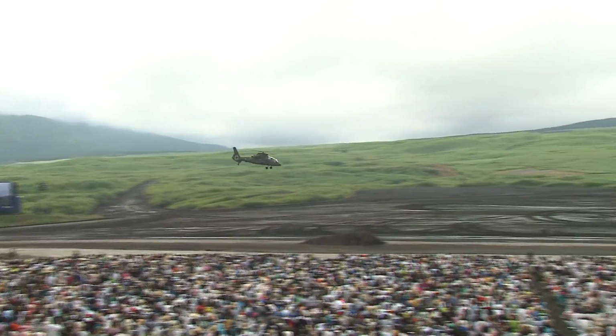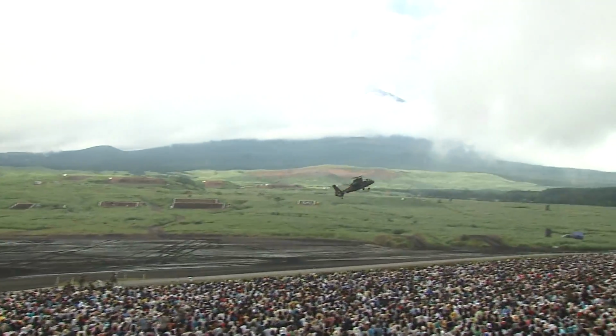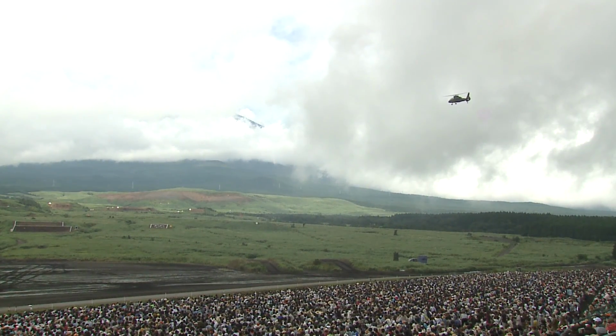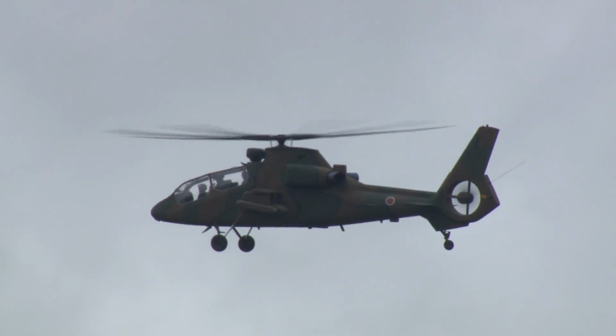Please look up on your left. This is OH-1 observation helicopter conducting air reconnaissance. This observation helicopter is excellent in its reconnoitering and aerial warning capabilities with its infrared sensor and 4 air-to-air missiles.